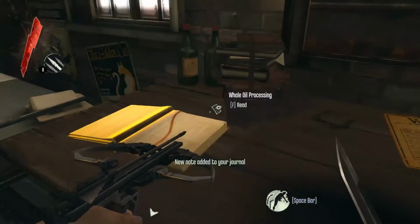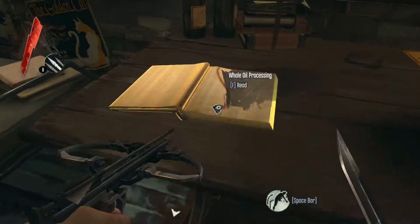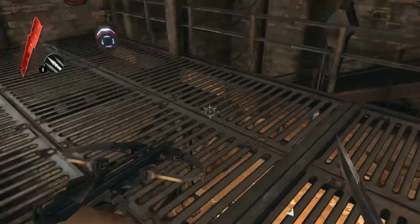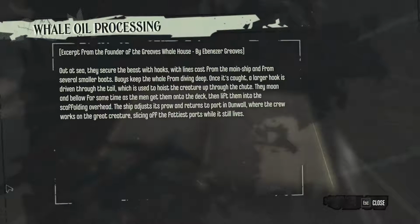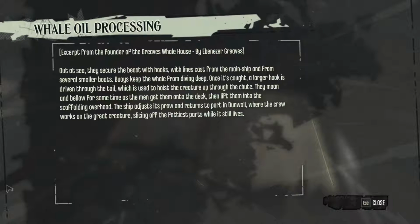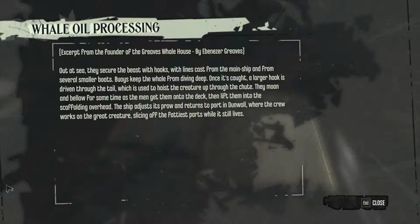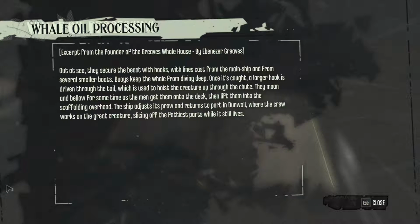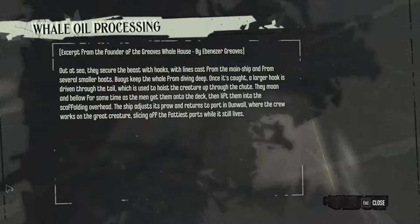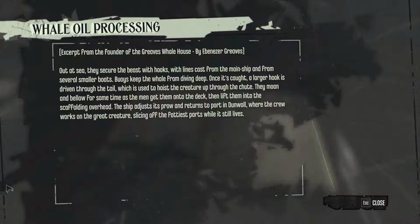Huh. This guy is kind of arrogant. I mean, he's kind of full of himself. I don't know. Whale oil processing, excerpt from the founder of the Greaves Whale House by Ebenezer Greaves. Does he only give somebody, I was gonna say penance, but it's not. I'm gonna leave this train of thought and go to this.